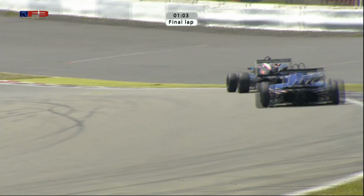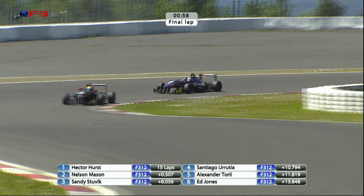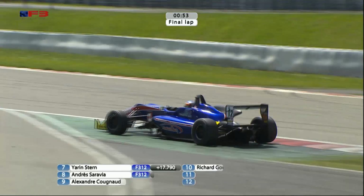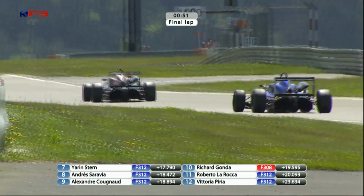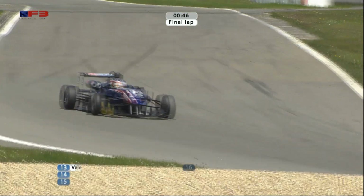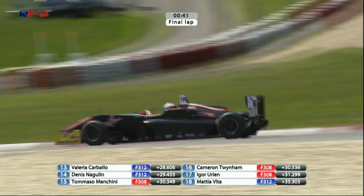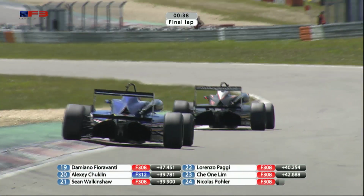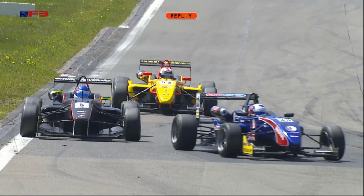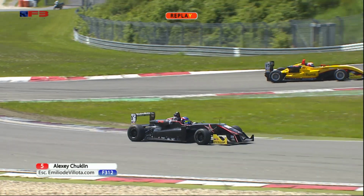And Hector Hurst, well, this has been a really very, very fine drive from the young British driver. Very smooth, very precise, a fine racecraft, because whilst he and Nelson Mason have done battle, they've now opened up 5.5 seconds advantage over Sandy Stuvik in 3rd position. Now for Nelson Mason, he's got to start thinking about the long game here, because while he'd love to challenge and try and force his way to claim victory, he also knows that 2nd place on a day when some of his championship rivals aren't doing too well will be very useful. Maxi Chuklin just snatching a break in pursuit.